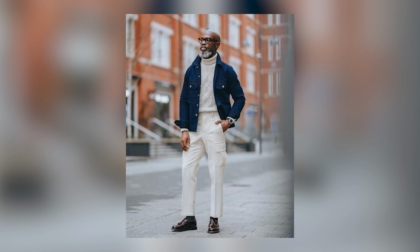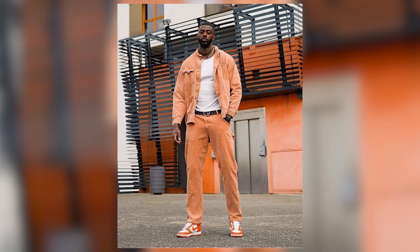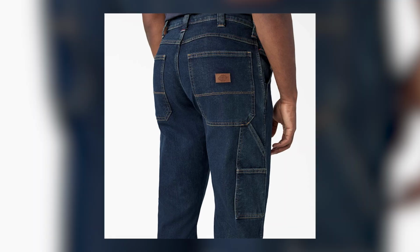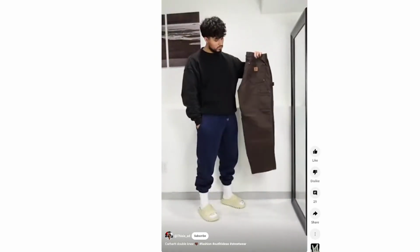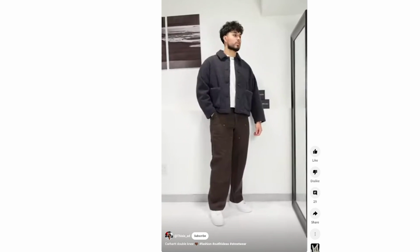They usually have multiple pockets and are typically made with durable fabrics, making them ideal for everyday wear and outdoor activities. We all know that lots of guys out there love having extra pockets to put their essentials in. And owning a pair of utility jeans definitely solves your storage problem while looking stylish.